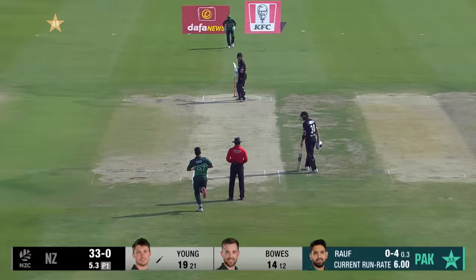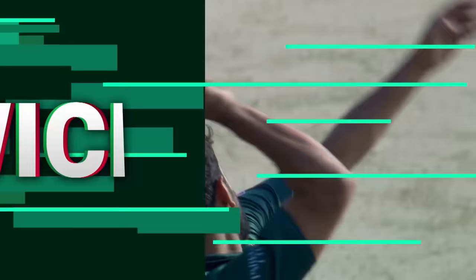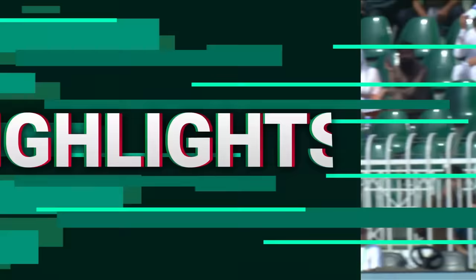Edged and taken. Aris Rauf picks up the first. In Pakistan, they've drawn first blood. Aris Rauf, as he does on so many occasions, comes in, perfect line, perfect length, no slip. And a little tickle is all you need, Aris Rauf. The first wicket goes for New Zealand. Will Young goes for 19, 33 for one.